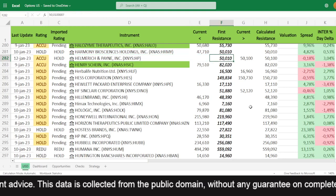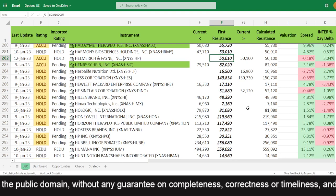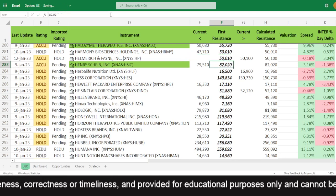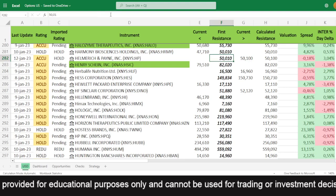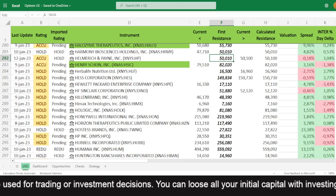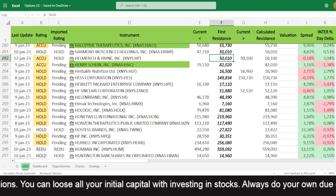The third stock that has been promoted from hold to accumulate is Helmerich and Payne. There's not much to be scored there on very short term, although all the indicators are very positive. But the current price is exactly what we have in the first resistance. So a little bit in doubt whether we will have a fallback here or whether we will break through this resistance in the next couple of days and continue the rally. We'll keep an eye on that in the next days for you.